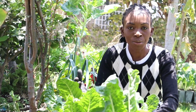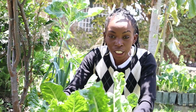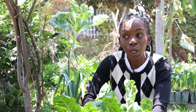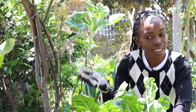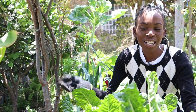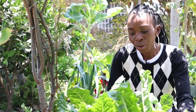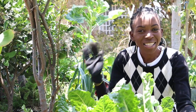Always rotate your crops. If you planted a leafy vegetable like this one that I planted in this container, next season I'm going to plant something else. Maybe I'm going to bring carrots, or maybe beans, or something of another family. That way, if the disease that attacked this crop last season exists here, it has no chance, because it probably doesn't attack the plant from the other family, and the other plant doesn't feed from the same nutrients. So I'm not going to exhaust this soil, and this plant is going to have a good head start. So that's it for this video.